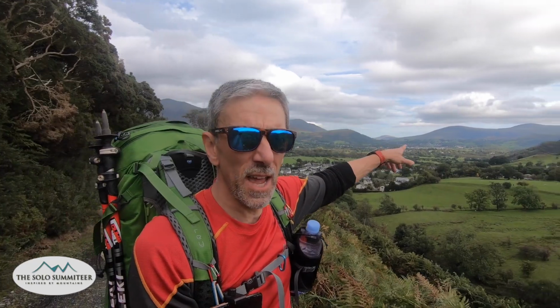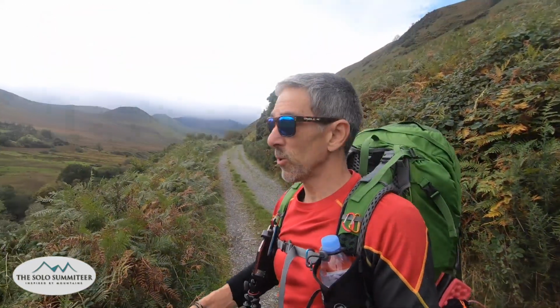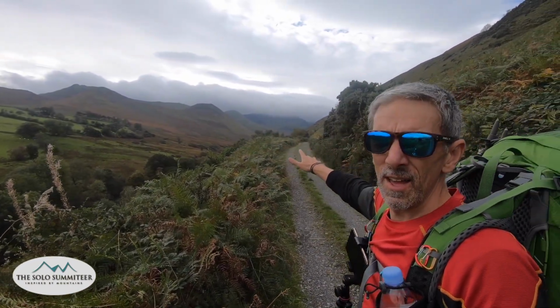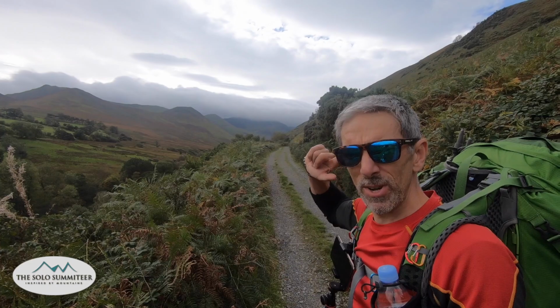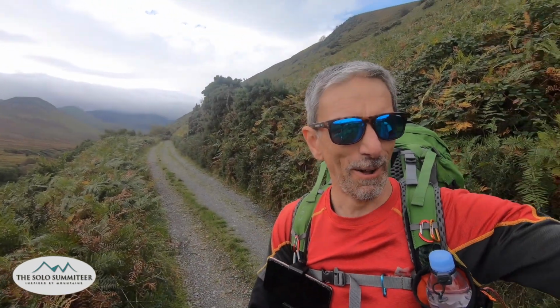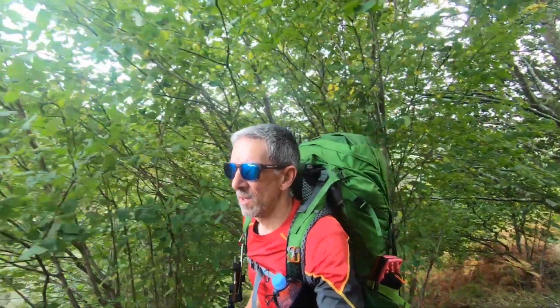That's Keswick over there and Braithwaite down there, and then if we look that way you can see sort of where I'm heading, but I've just realised I'm going the wrong way. I'm on the wrong path, so I need to turn around, double back to the car park and pick up the right path. What an idiot.